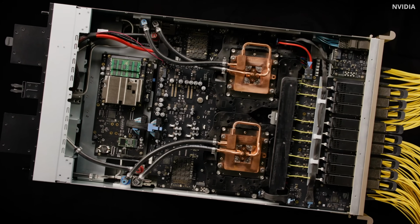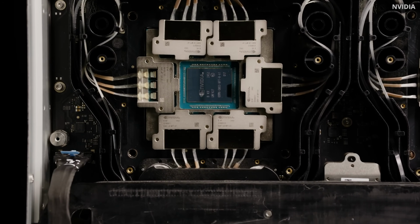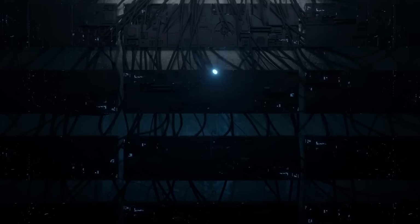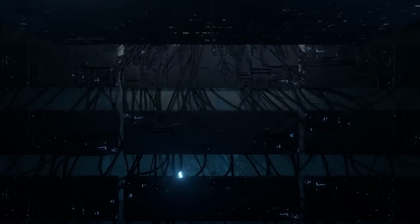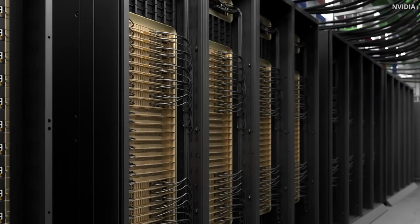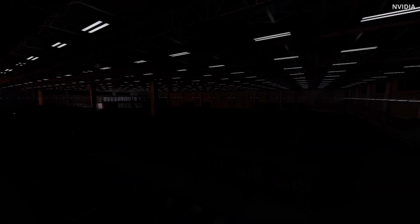Nvidia has introduced a new optical chip, making a huge shift from electricity to light for moving data in data centers. And this is a very important technology to understand because it will define the next decade in AI.